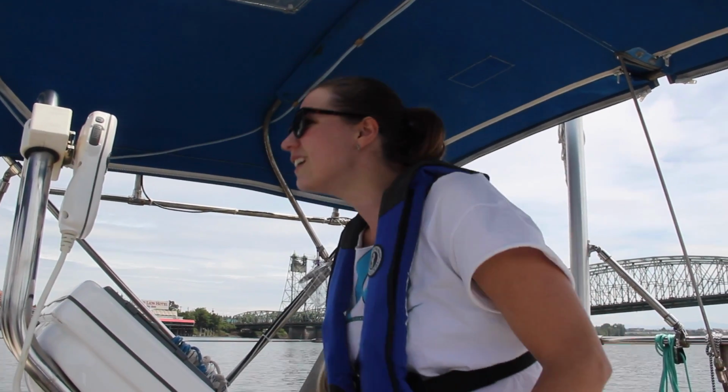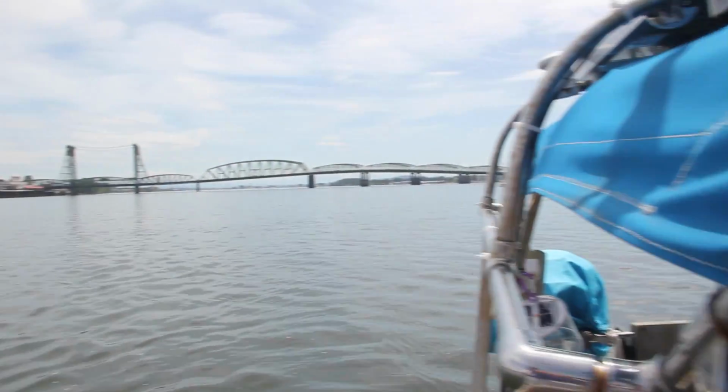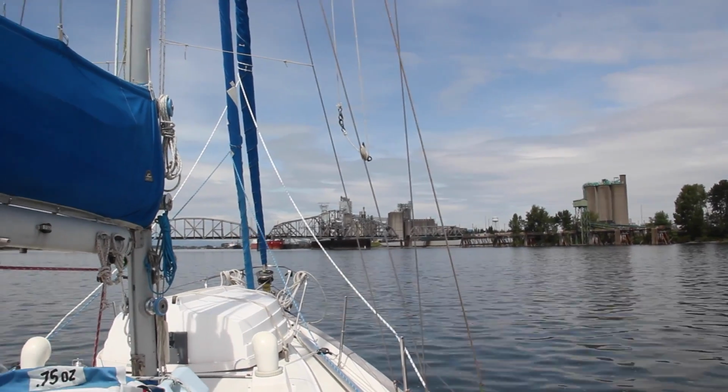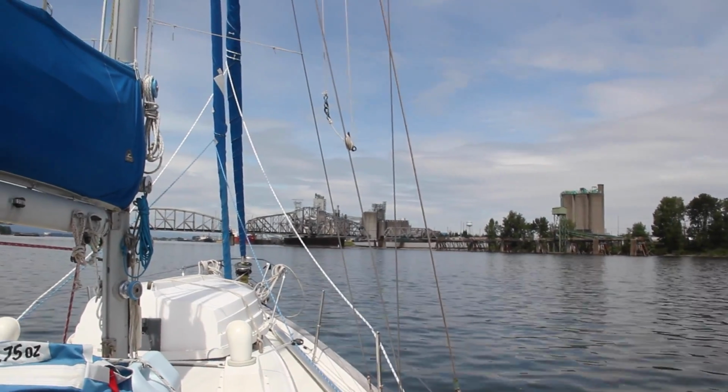Nice. Yeah. Went under the I-5 bridge. I-5 bridge right there. Yeah. And now we are waiting for the railroad bridge to open. Requested an open on the, it's turning, coming open. Just for us. This other boat's gonna follow, they sped up, they're coming through there.